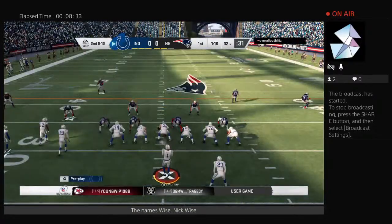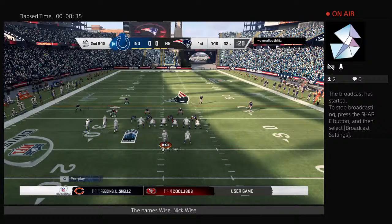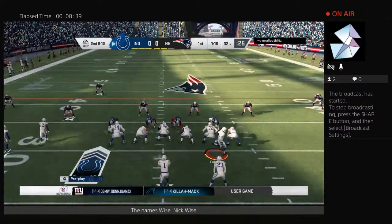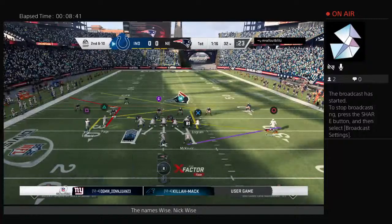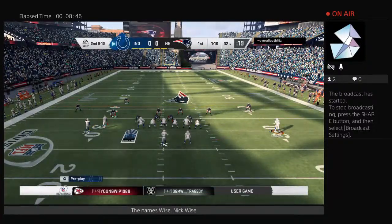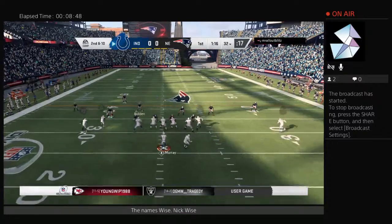Here's 2nd and 10 now from about the 32. Watch out. Tight end run. Mike, 4. Screen. Watch the screen. Mike, 4.